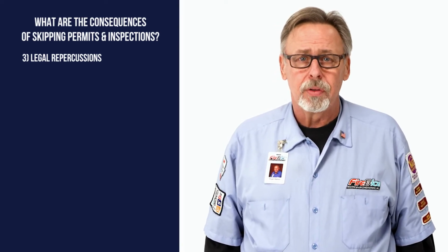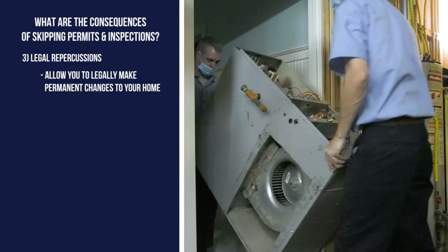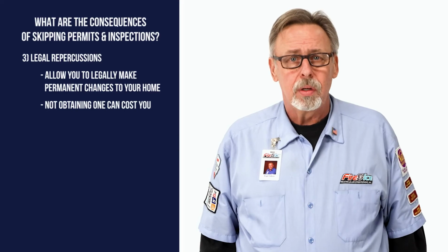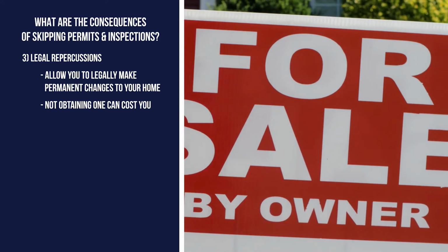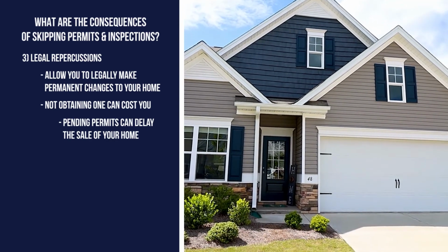The last consequence for not having a permit and an inspection done on your HVAC system are potential legal repercussions. Remember, permits allow you to legally make permanent changes to your home. Not obtaining one can cost you. Are you planning to sell your home in the future? Any pending permits can hold up the sale of your home.